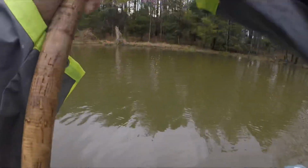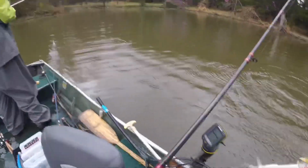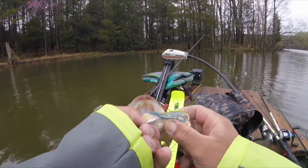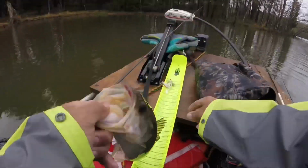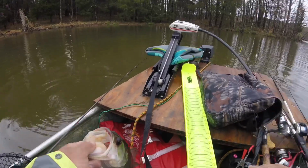Oh. Nah. Trailer hook, baby. Trailer hook, baby. Yeah. Hey, I caught mine with two. Look at that. Trailer hook and a main hook, guys. Look at that. Booyah. He ain't a big one, but he's a bass. We're going to put this baby back.